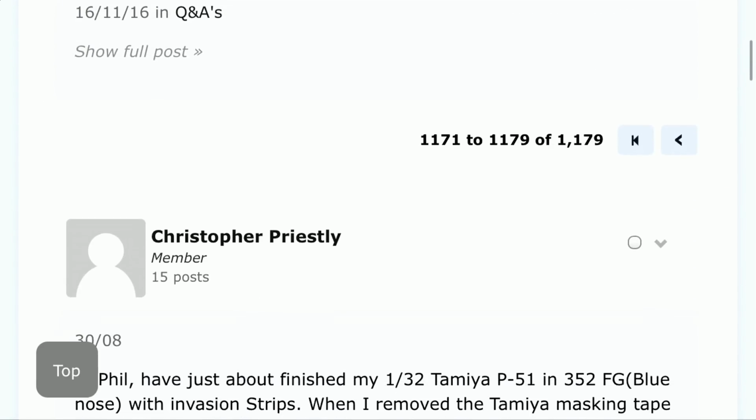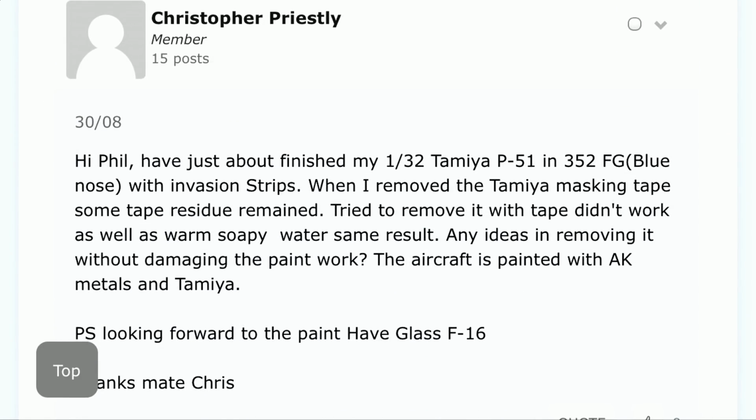Okay, and right, so Christopher says, hi Phil, just about to finish my 132nd P51 with the blue nose invasion stripes. When I've removed the masking tape, some residue remains. I've tried to remove the tape, but it didn't work as well. Tried it with soapy water and you've still got the residue on there. Any ideas on removing it without damaging the paintwork of the aircraft, painted with AK metals and Tamiya? PS, looking forward to the hab glass and the F-16.